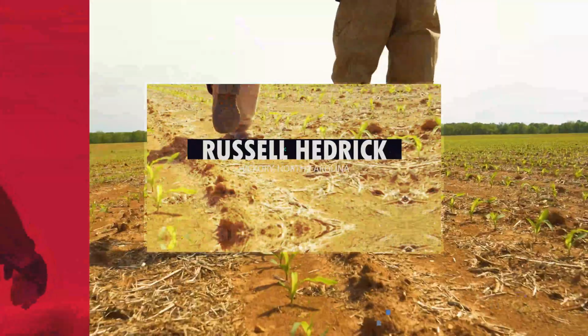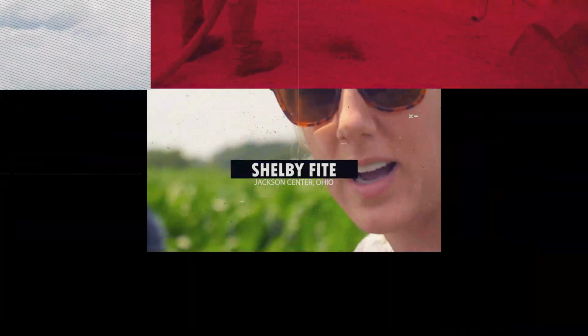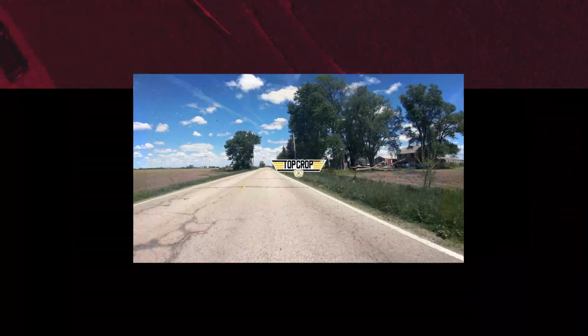We found out that the ground is alive. Trying to get done a little quicker and trying to simplify things a little bit. You know, there's only so much money to go around. I look for big wins.